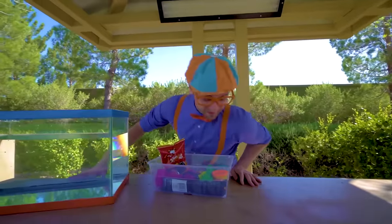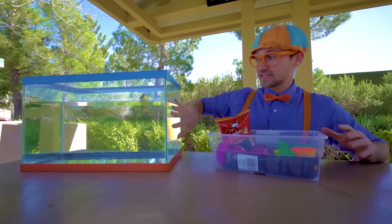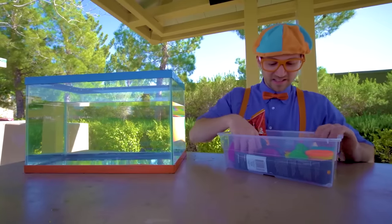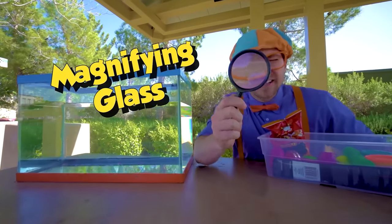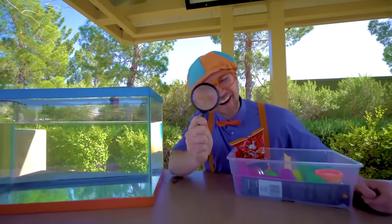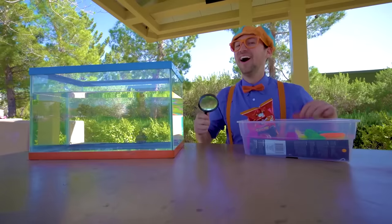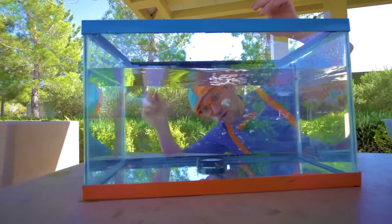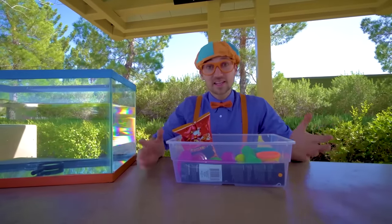Ooh, awesome. All right, now that we have all of these items, now we can put them in the tank and see if they'll sink or float. All right, let's see, what do we have here? Ooh, a magnifying glass. Ooh! All right. I wonder if this will sink or float. I think I know. Ready? Yeah! It went to the bottom. So that means it sinks.